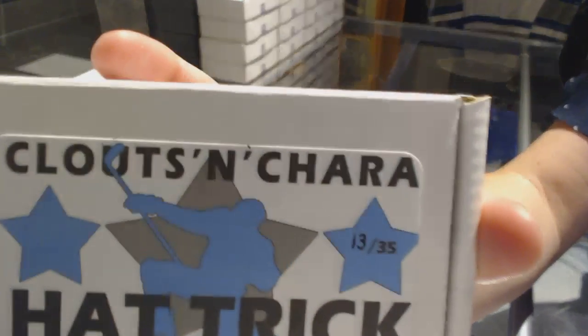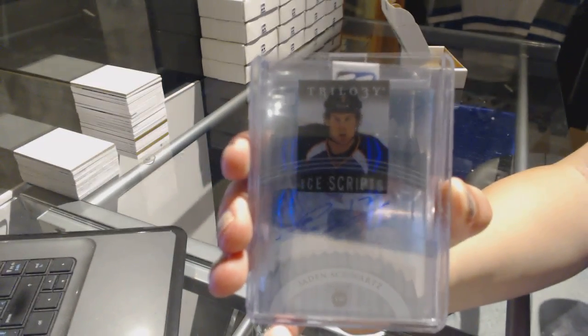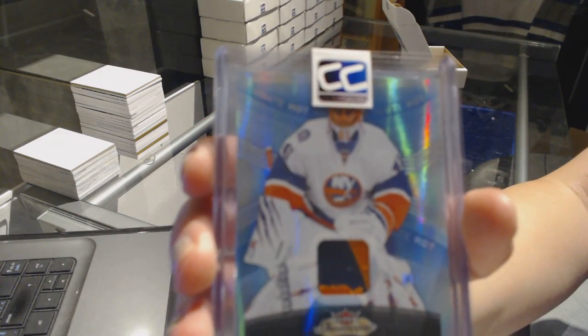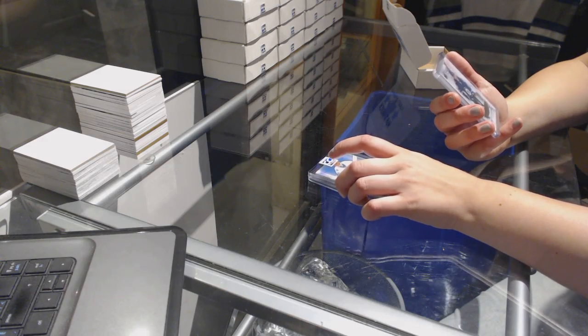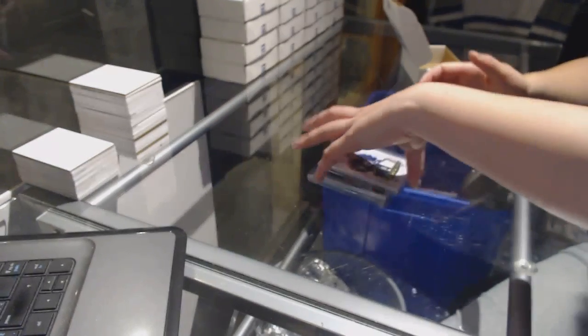To box number 13, which belongs to Winx. We've got an Ice Scripts autograph, Jaden Schwartz. We've got a White Hot Patch, numbered 5 of 15, Jaroslav Halak. And we've got an Exquisite rookie dual jersey, numbered to 149, Nikolaj Ehlers.